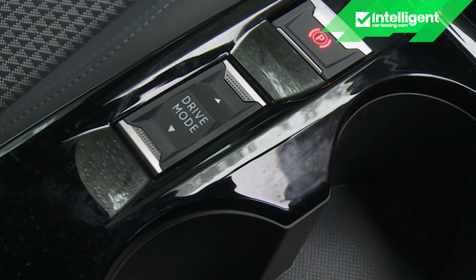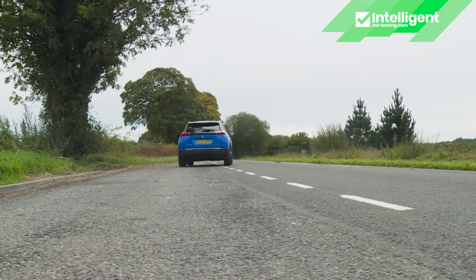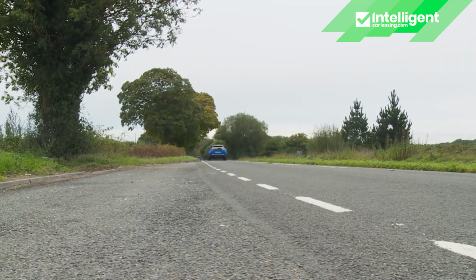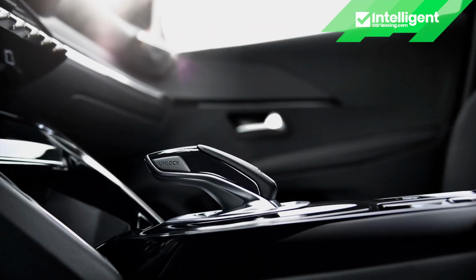A drive mode button on the center console promises more than it delivers, just normal and eco settings, the latter being a mode you'll need to stay away from if you want to get anywhere close to the quoted performance stats for this power plant, 62 miles an hour in 10.9 seconds on the way to 115 mph. This PureTech 100 unit comes only with 6-speed manual transmission, but if you pay the extra for the PureTech 130 version of that engine, the manual version of that uprated 130 HP unit improves those stats to 8.9 seconds and 122 miles an hour. Then you'll be offered the option of EAT 8-speed automatic transmission, and that comes with steering wheel paddles and extra sport and manual drive modes.